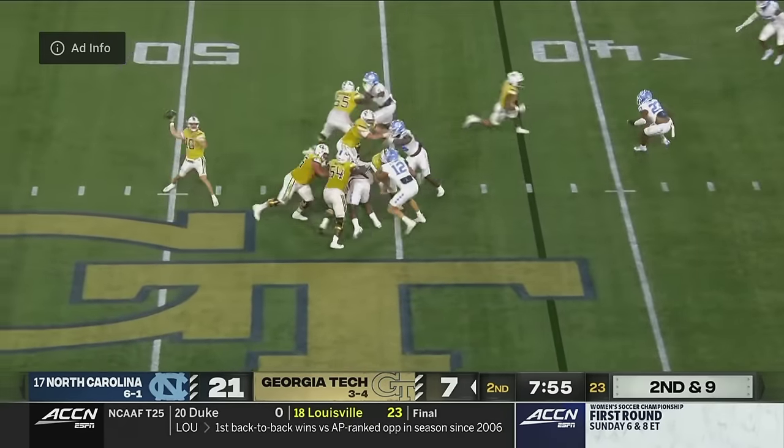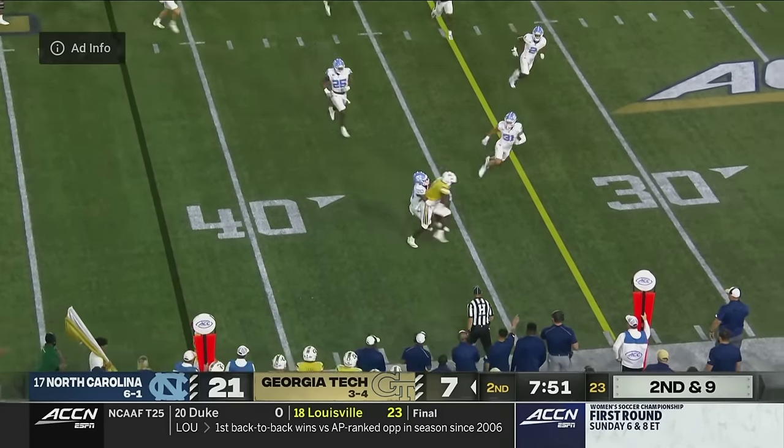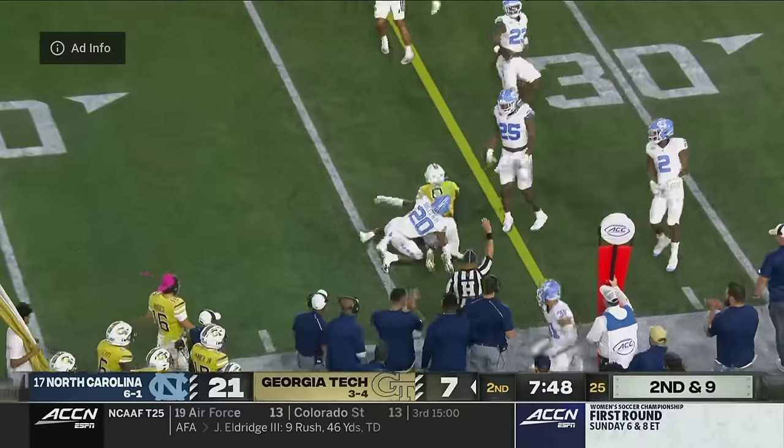Here's King on second and nine. Throw to the near side. Avery Boyd the catch ahead of Holloway. Boyd keeps his feet. Good second effort. It'll be third and short.